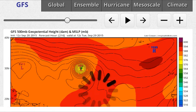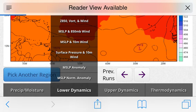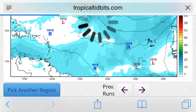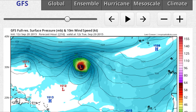Now, I don't know why the National Hurricane Center... I did not look at the operational run. I look at the full resolution. The surface pressure and the 10-meter wind is actually the best. I'm about to run out of battery, so better get this video up quick. So here it is, 957 millibars. That's pretty close to what the European has at this hour. Not the same position, but it has the same kind of concept.